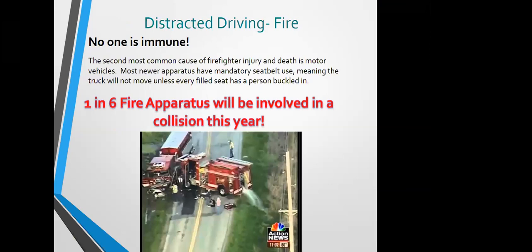But 1 in 6 fire apparatus will be involved in a collision too. Now, there's a lot of adrenaline flowing through these guys as they're responding. There's a lot on the line at the end of the road for these men and women. They're going to put out a fire somewhere. They don't know if there are people trapped inside. They don't know how bad the fire is going to be. There's a lot of things going through their minds. So no, they do no one any good, and neither do officers or you guys, if something happens and you're not able to fulfill your mission.